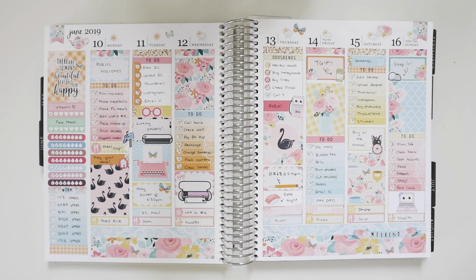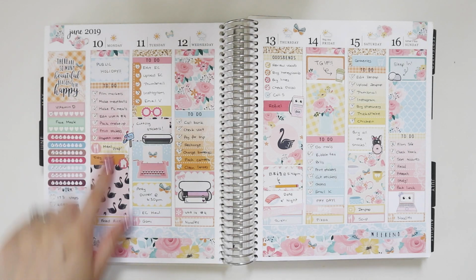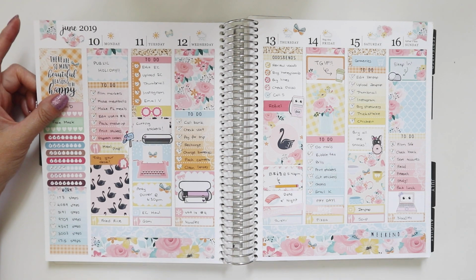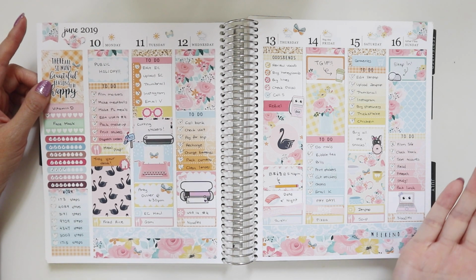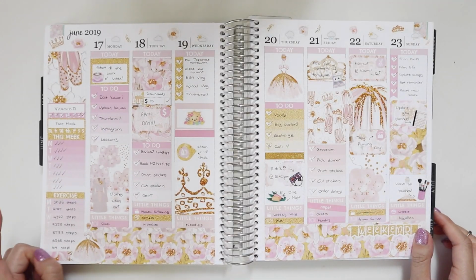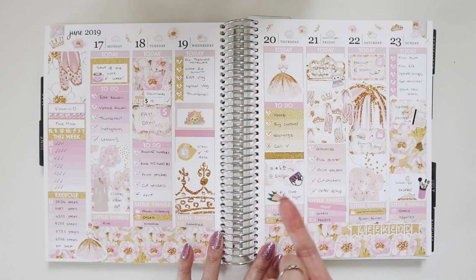Another Hello Petite Paper kit. I told you I love her sticker kits. I can't get enough of them. So we have a public holiday here, and if it was June, it is, then it was the Queen's birthday. I don't think it's her actual birthday. I think we just say it's her birthday. I don't think there's anything major about this.